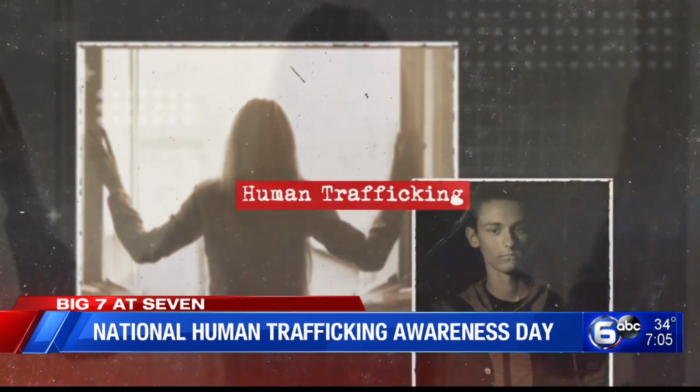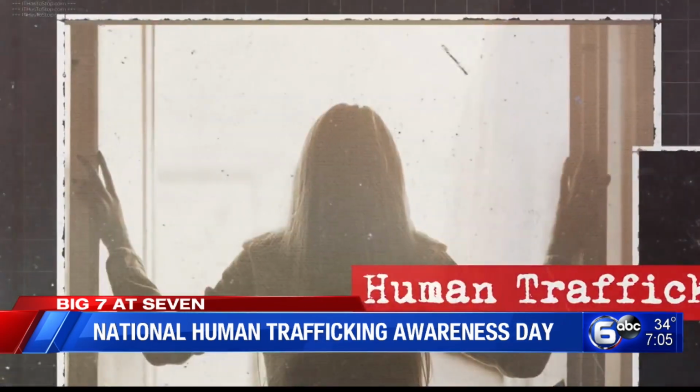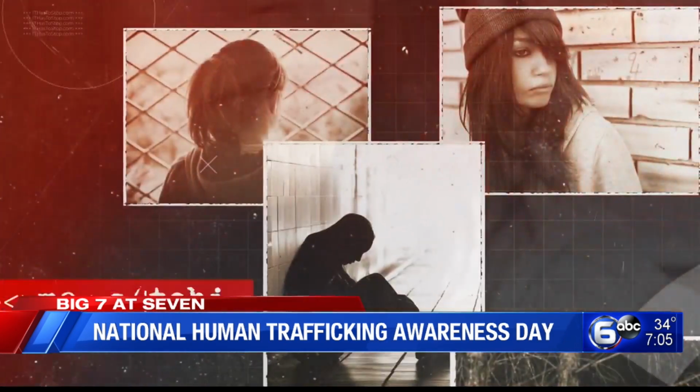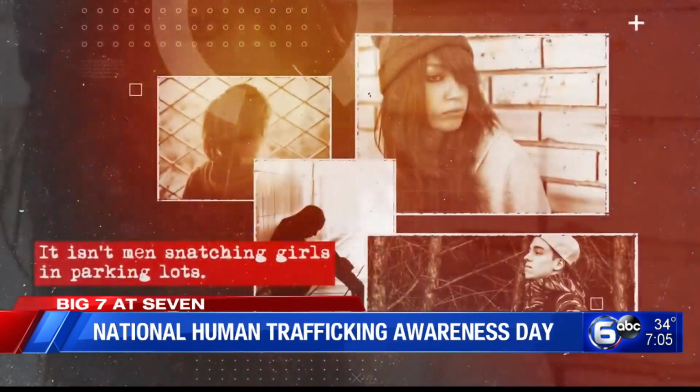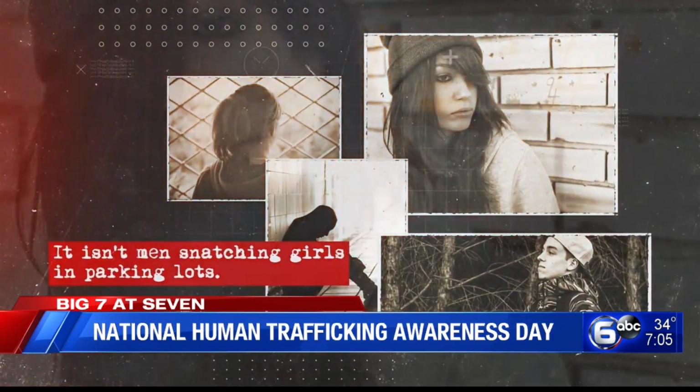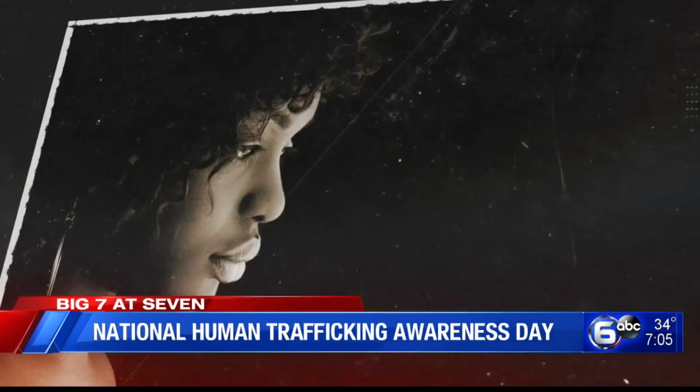In recognition of this important topic, today was also Wear Blue Day. They encourage participants to dress in blue attire and post photos on social media using the hashtag #WearBlueDay to show support to trafficking victims, raise awareness, and provide prevention information about this horrendous crime.